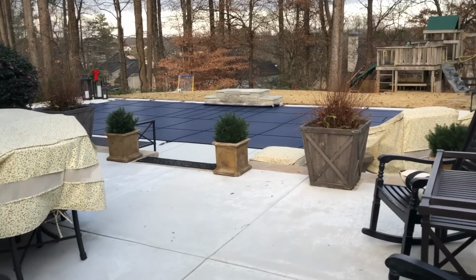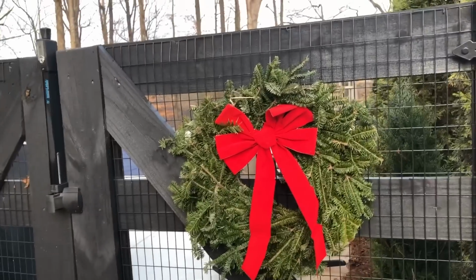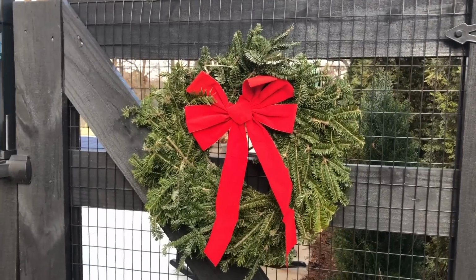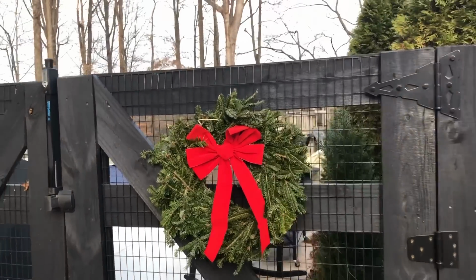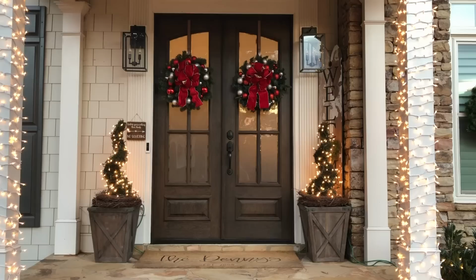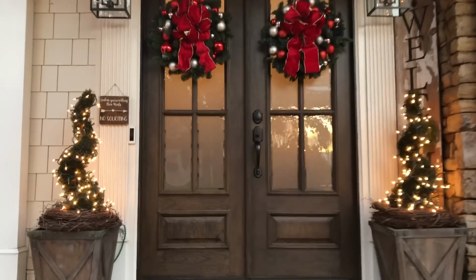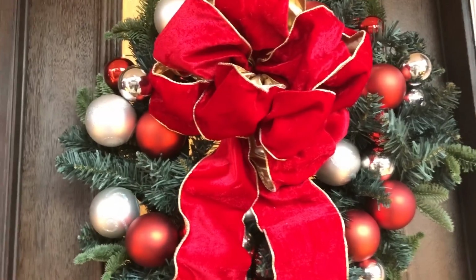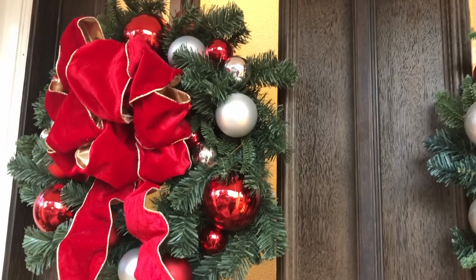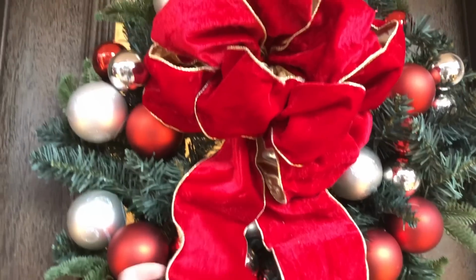Let me show you what we did on the gates. We did little wreaths. We did that one year before with fake wreaths, but we got real ones this year, and I really like them. We did that on both sides. Here's the outside. We wrapped our little trees, and I'll link these. I had these years ago from Pottery Barn, and I added the little bows.